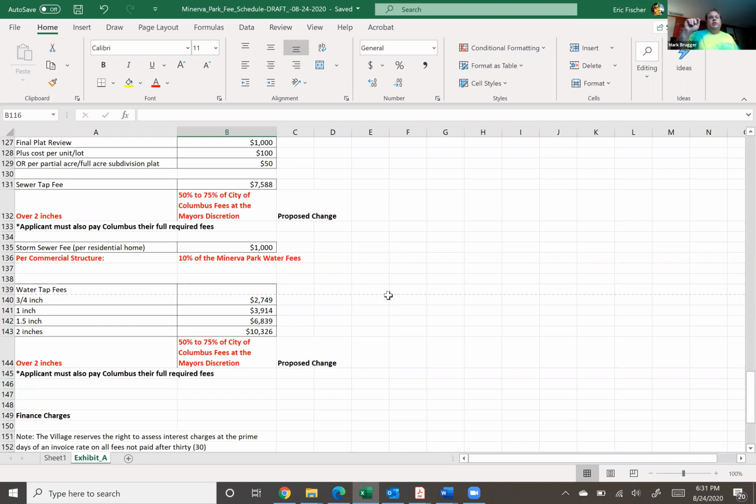Is that $100,000 a one-time fee? Yes, it is. It's a one-time fee. So obviously, any water usage fees, as you've been discussing in brief, can change over the course of time and add on your surcharges and things like that, but that's a different item.